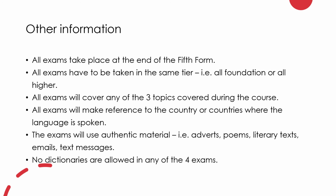Okay, any questions, please see your class teacher, and I hope you found that useful, and thinking as well, not just about language as your core subject, but perhaps as an option as a second language.